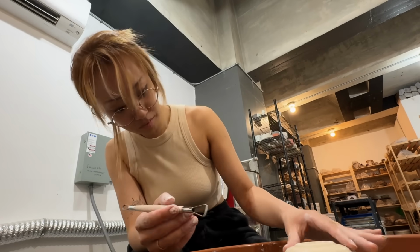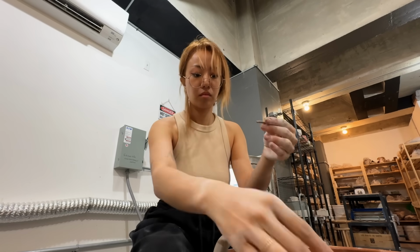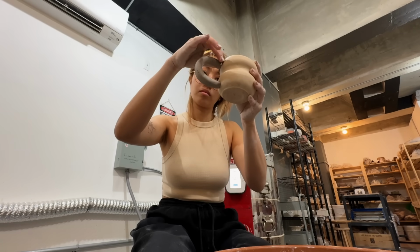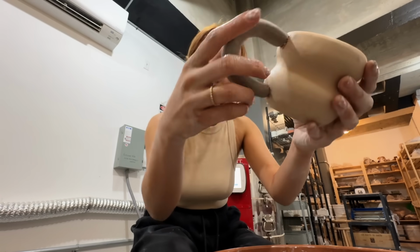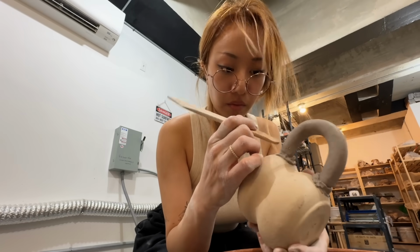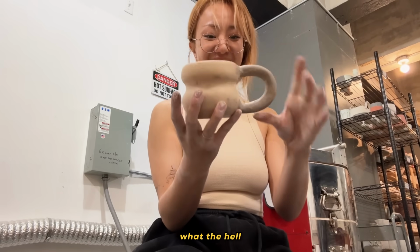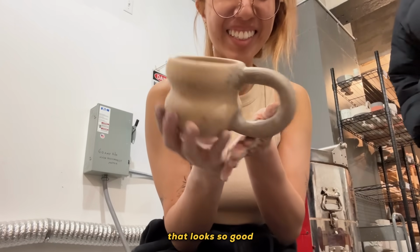Anyways, we also learned how to make a mug handle, which I ended up deciding to convert this bubble cup, which is my pride and joy, into a mug. So this is what it looked like with the handle. Wow, that looks so good. What the hell? That looks so good.